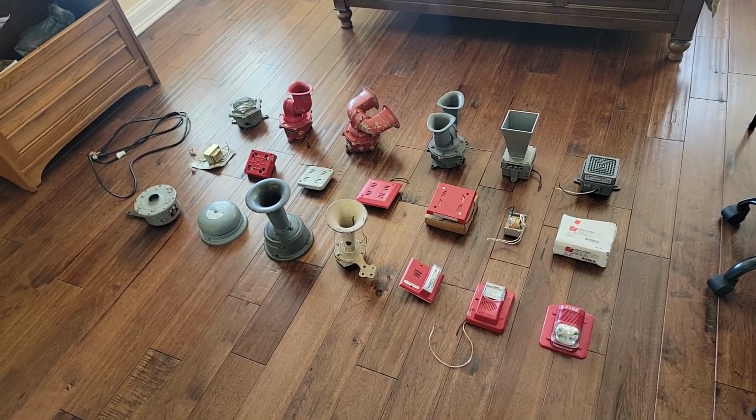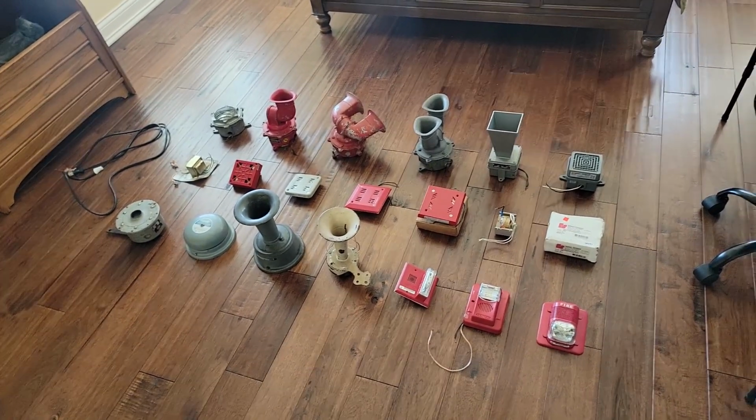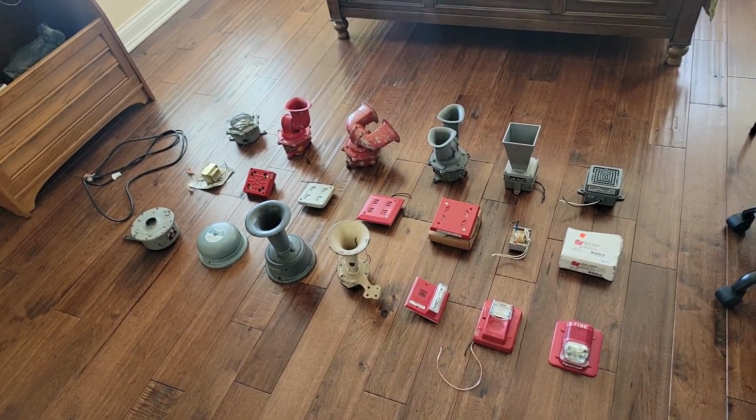Hey everyone. So what you're looking at here is my entire fire alarm collection as of December 7th, 2023.